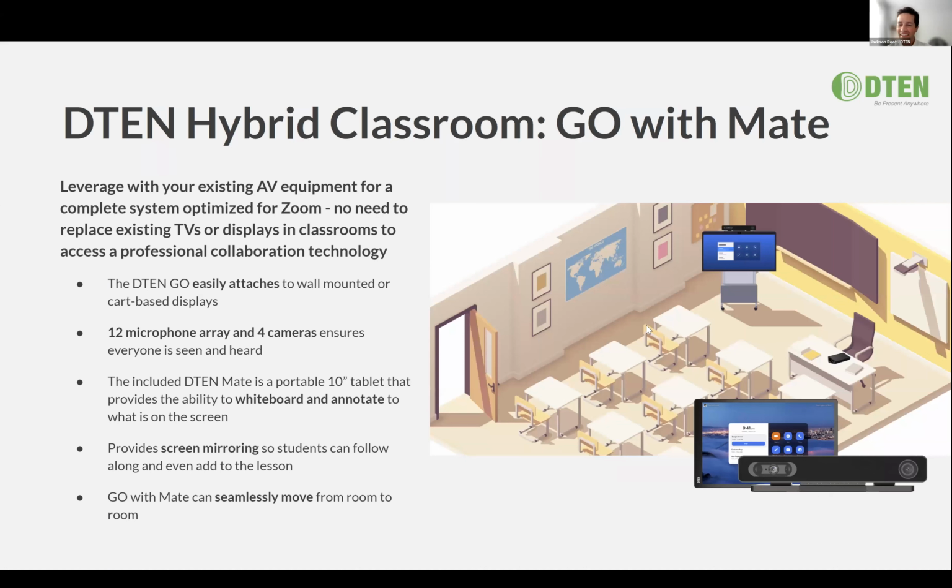And I think, what else you got, Jackson? So you talked a minute ago about the DTEN Go, and I think we should take another look at that, because it is a very nice way to connect any existing display to the Zoom Rooms experience. Providing that consistent experience from all these different touch points is, I think, what we've been touching on in the last couple of slides, is how important it is.